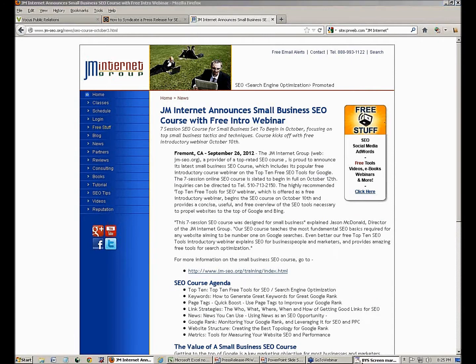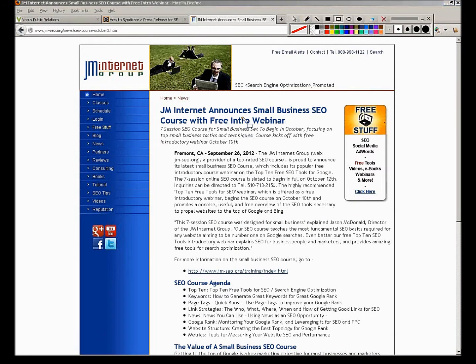So first point on a good press release is have that target phrase that you're going after. So I have a target phrase here, small business SEO course. That's where I'm really trying to send that link juice, that link energy from Google. That's my target phrase. That's going to occur in my press release headline, and in the first paragraph, I want that same phrase to occur. I'm going to use that when I syndicate this press release.